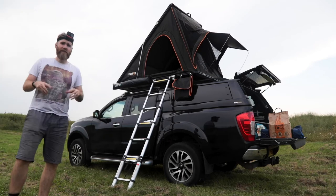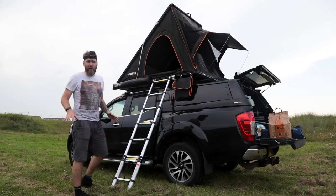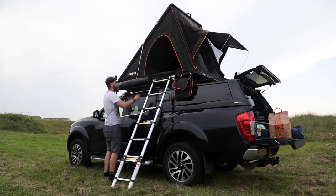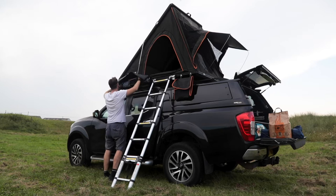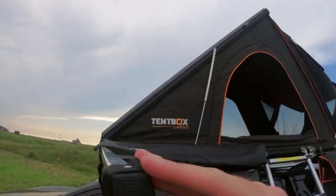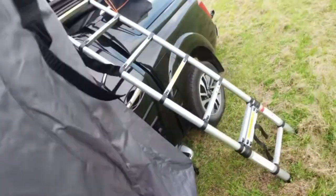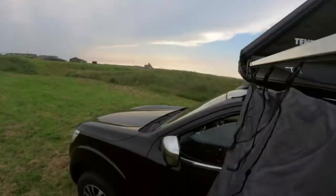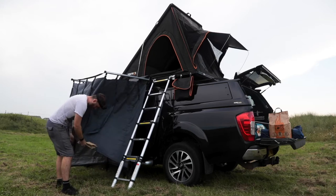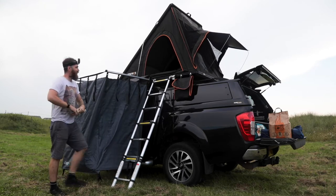So what I'm going to do, guys, is I've just come around this side for the moment, actually, before I set the bedding up. And I've got this privacy tent, which I'm going to use as the toilet tent tonight. So I'm not showering just because I'm only away for one night. But I'll set this up now, and then at least that's done. And I don't need to worry about it. So I've just got to peg this into place.